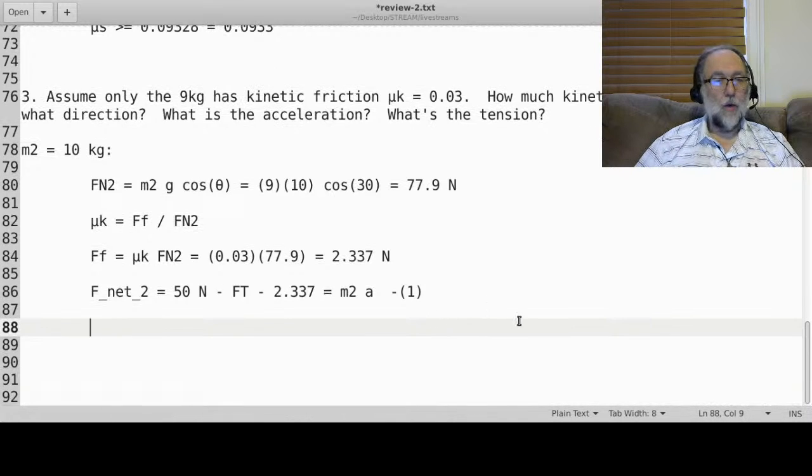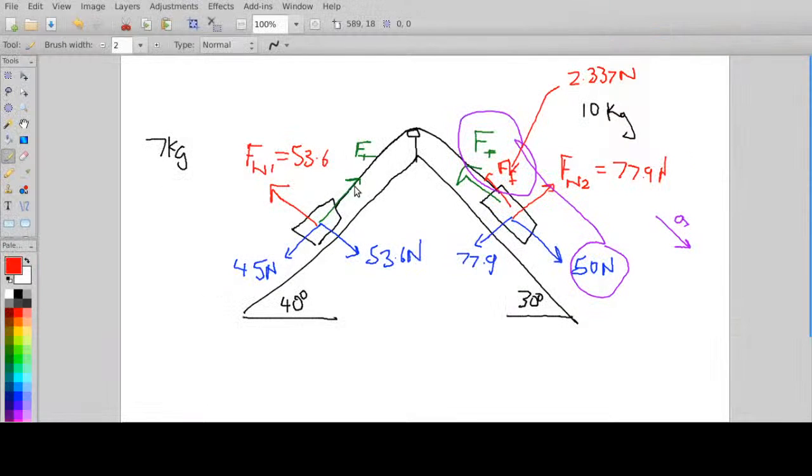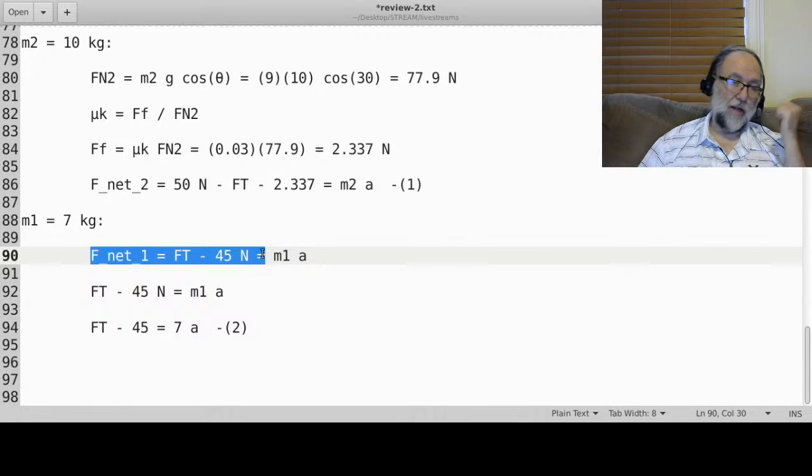Now the other one, m1 equals 7 kilograms, there's nothing different between that and what we did above. So if we go back to the diagram, we have these two perpendicular forces canceling against one another. So that force there cancels that force there. And we have FT competing with the 45, and you ask yourself, well, which way is this thing accelerating? Uphill, because the other one is accelerating downhill. So FT has to be bigger than 45, and we have the same equation that we did before, namely that F net is going to be FT, the winning force, minus the force trying to pull it downhill.